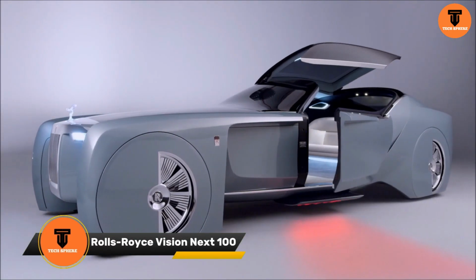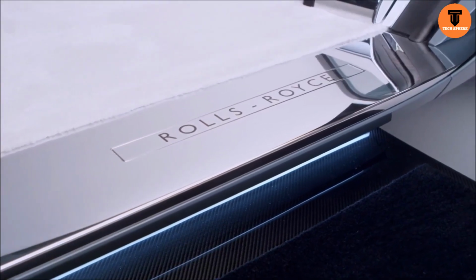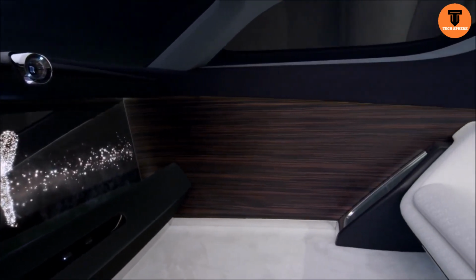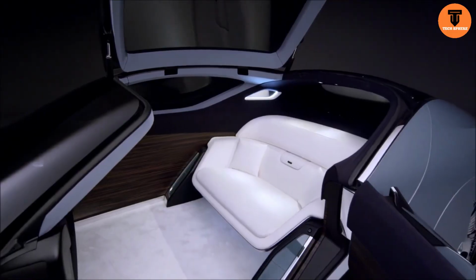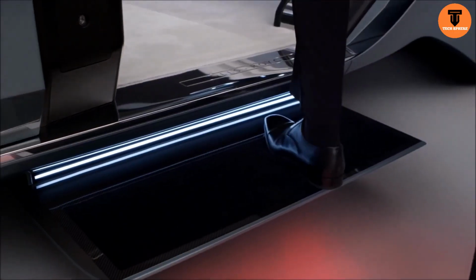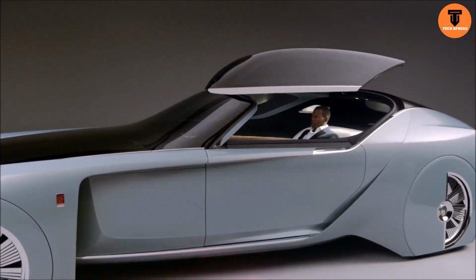Rolls-Royce Vision Next 100, also known as the 103EX, a truly majestic creation born to celebrate 100 years of BMW Group excellence. It's more than a car. It's a rolling masterpiece, blending futuristic design, cutting-edge technology, and the highest expression of bespoke luxury imaginable. Each model is tailor-made to its owner's taste, down to the last detail, ensuring that no two vehicles are ever the same. This is personalization taken to an entirely new level.